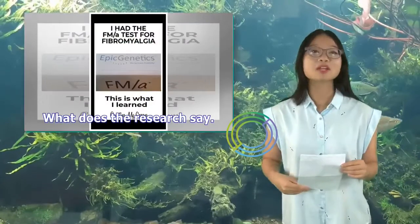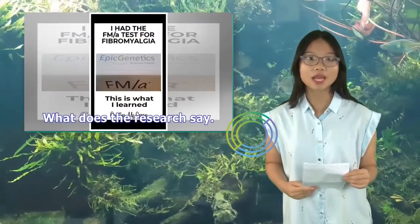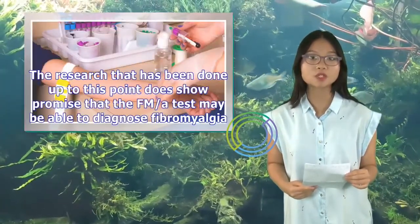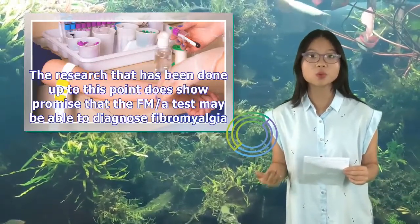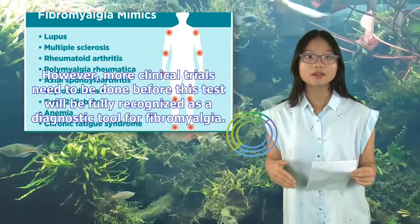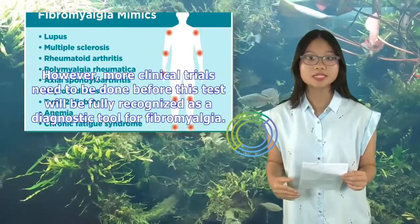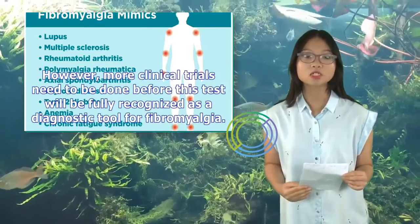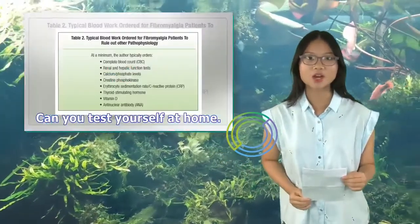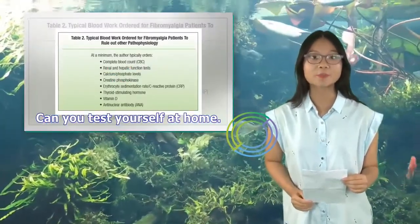What does the research say? The research that has been done up to this point does show promise that the FM/A test may be able to diagnose fibromyalgia. However, more clinical trials need to be done before this test will be fully recognized as a diagnostic tool for fibromyalgia. Can you test yourself at home?